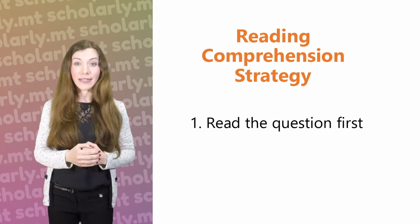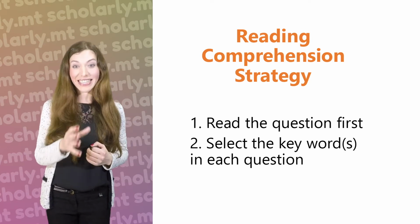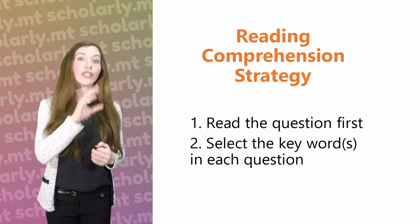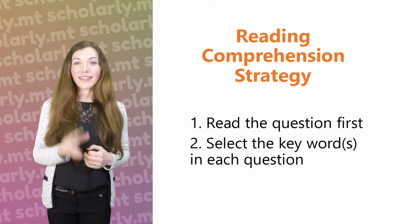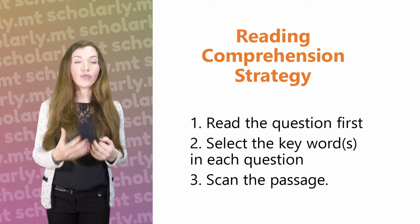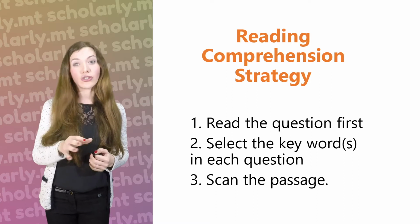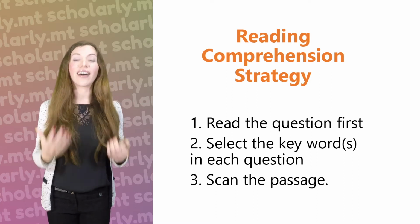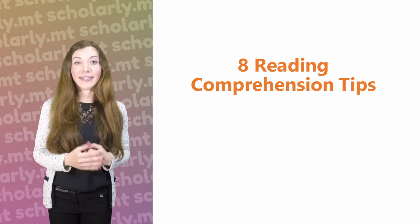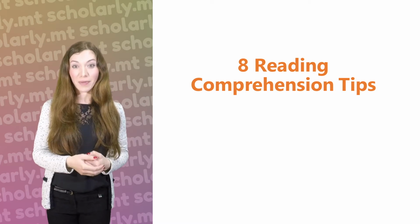So, the second thing to do would be to select a keyword or keywords in the questions. This will help you to look for the answer when you come to look at the text. The third thing would be to scan the passage, so you don't have to read the passage word for word, especially the first time through, but you can go through it quickly to get the idea or the gist of the passage.